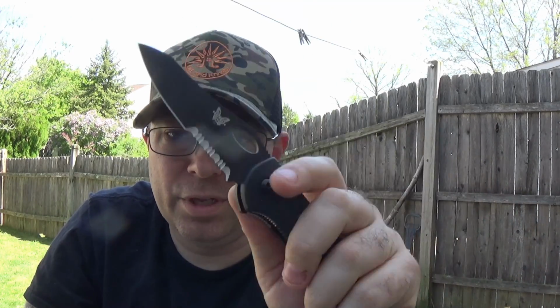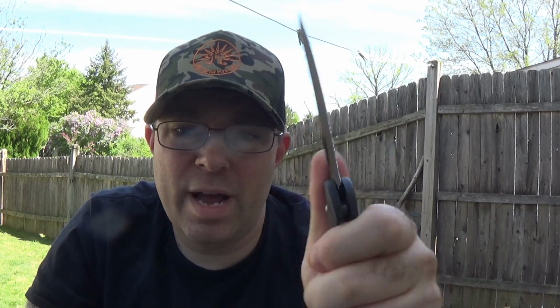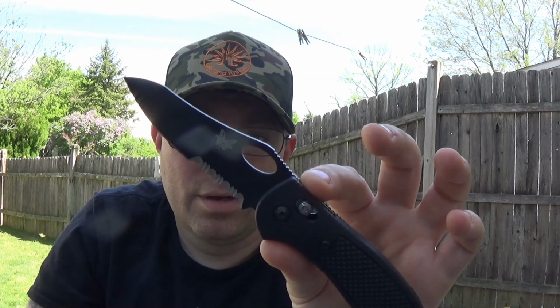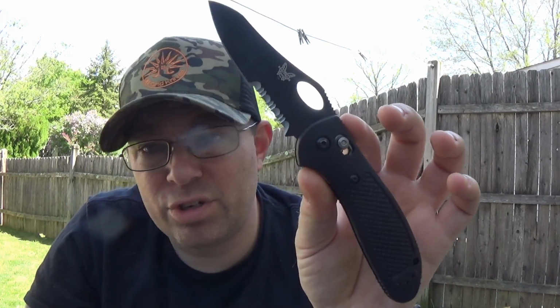And I love the Griptilian. There are much better knives out there. I have much better knives, but this will always have a special place in my heart. But really, I got this because this is what my instructor showed me. And the Griptilian is great. I love the 550. The blade shape is awesome.